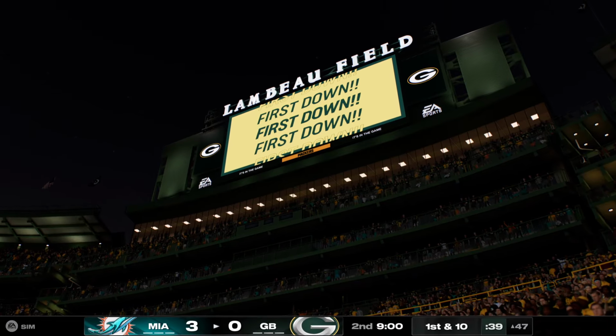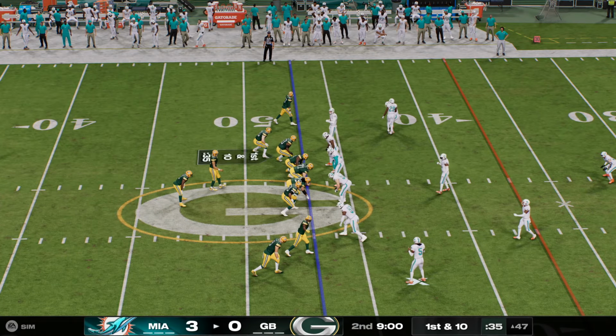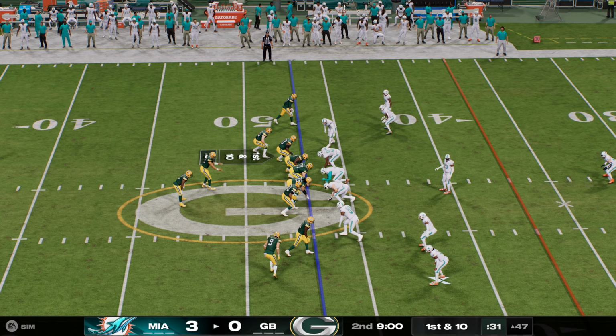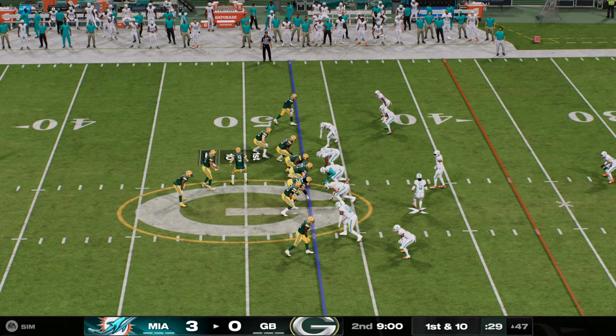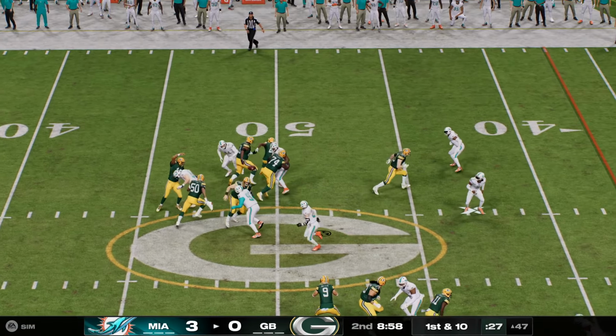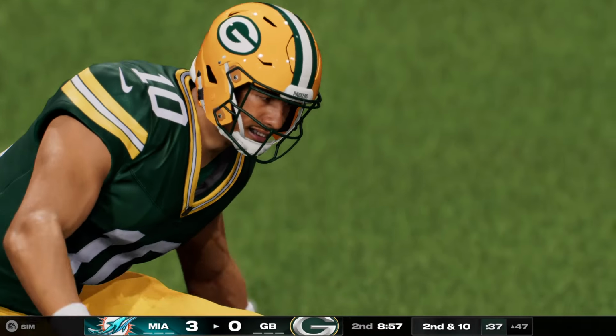Back for the second quarter in Green Bay. It's the Packers in possession of the football. So now 1st and 10 as they've crossed into Miami territory at the 47. To throw now. Here's Love. Oh, the ball comes out on the hit, but they'll say it's incomplete.